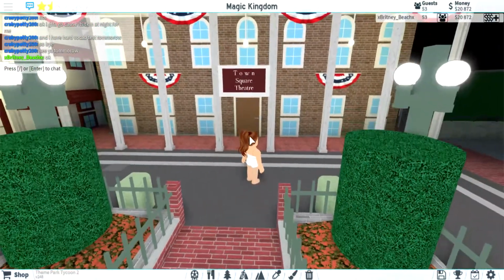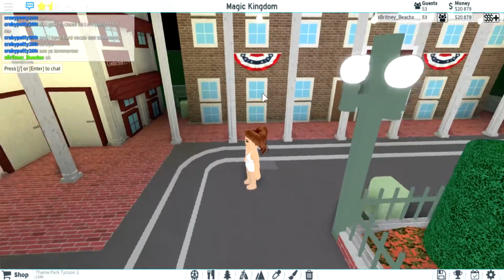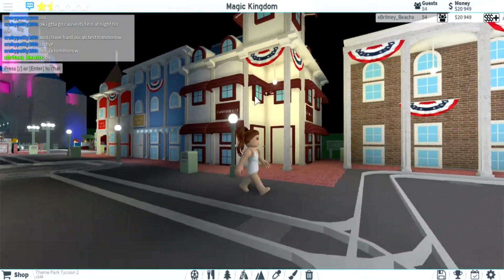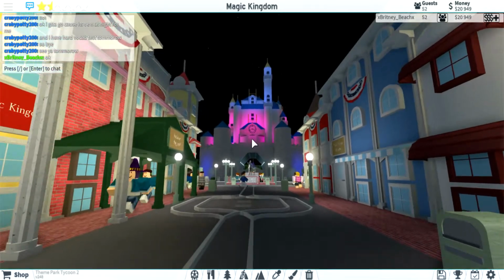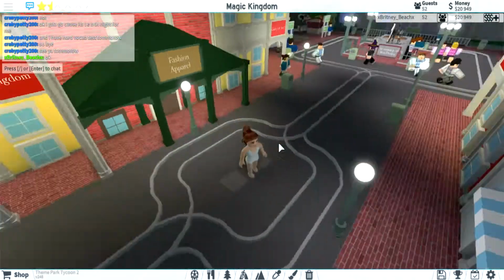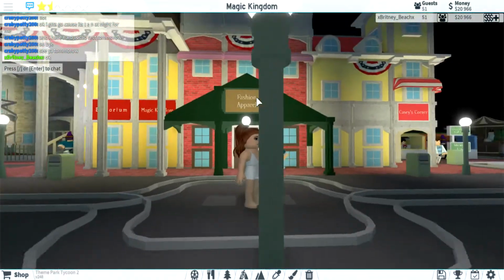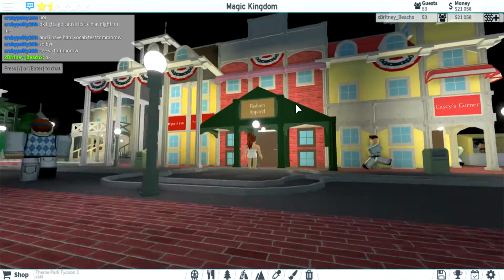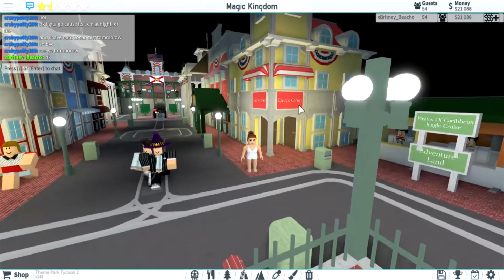My one friend says he really liked this, so that's good to know. This is the confectionery. I think it's like a coffee stop. I don't really even know anymore. And there's of course Cinderella Castle that we'll get up to later. This is a random store. I can only fit like 3 stores on either side, so I just pick a random store in the middle. This is called the Fashion Apparel. I'm gonna guess it has to do with fashion. And this is, of course, Casey's Corner, where there's food.